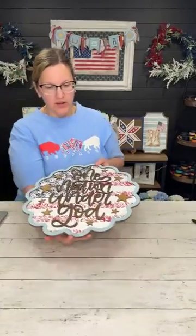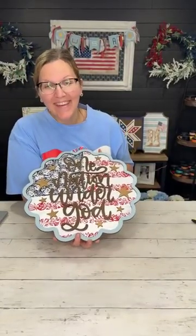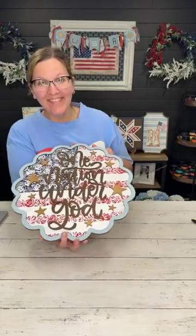Beauty. Look how pretty this turned out. Our tacky glue isn't all the way cured, so I'll be careful. But what do you think? Isn't that cute? I love it so much. Cute, right? What do you think?